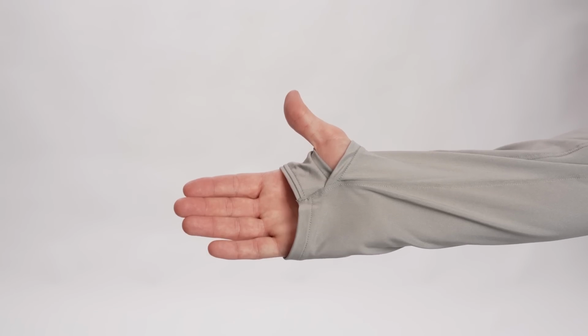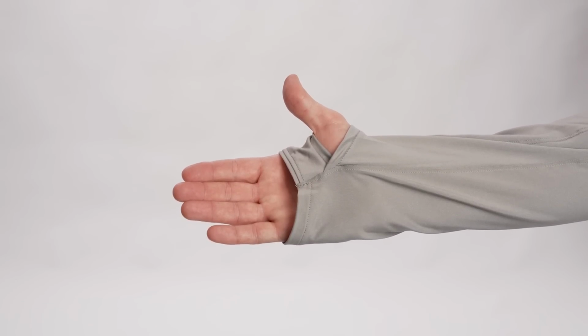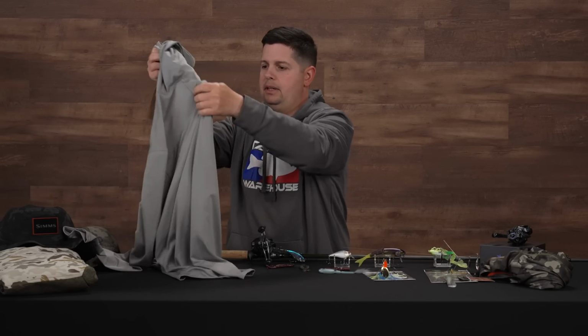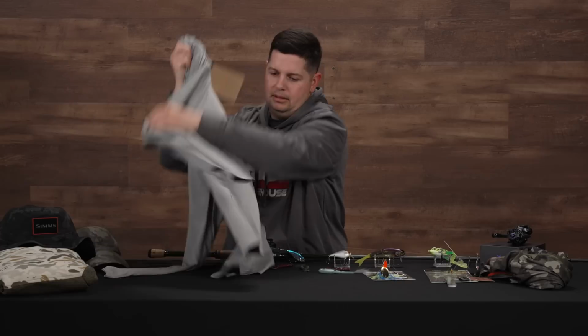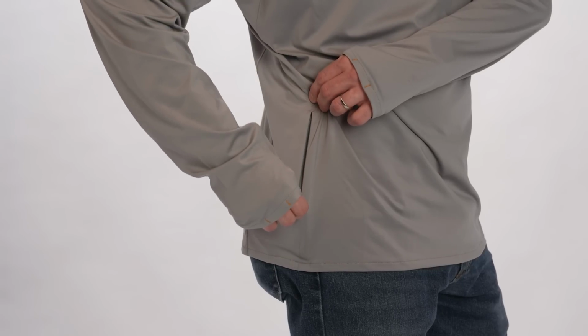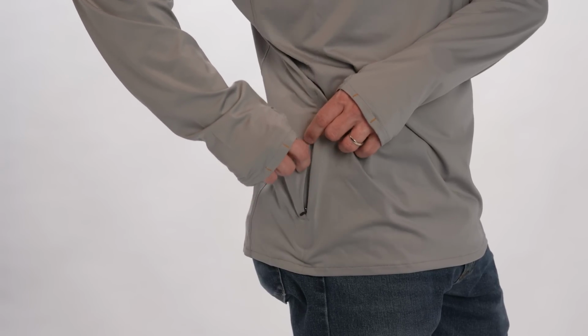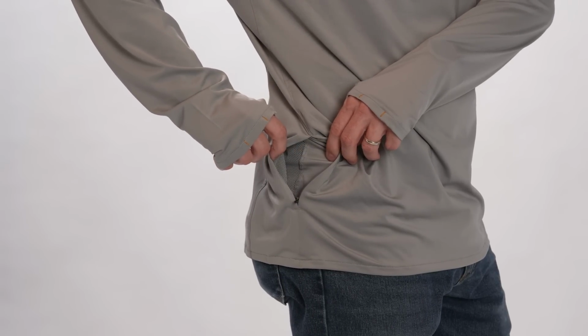Long sleeves, they got the cuffs here on the thumb, so you keep it over your hands. And then on the back of the shirt, see if I can get to the back of it here, they've actually got, oh, where's that? Right here. They've actually got a small zipper and a zippered pouch, so you can unzip that and you have a little pouch across the back, so you can keep your phone, maybe your sun gloves, something like that. Just a great shirt you're gonna need here for when it's hot.